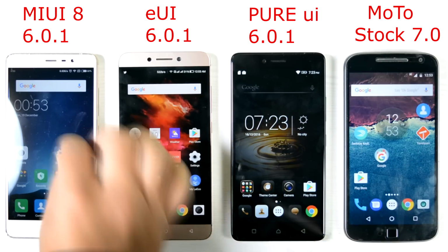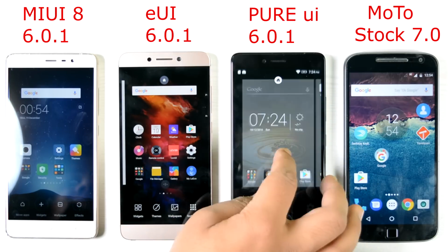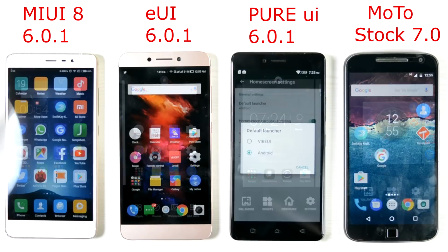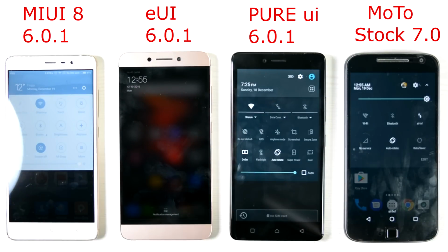All the others are on Android Marshmallow. And the UI on the four phones, all four are pretty stable, but the Motorola is one of the best because of the stock Android plus a couple of additional useful features. Then MIUI 8 with its additional dual apps and second space and all that stuff. Then comes the Lenovo with its decent UI, near stock Android now, but also has dual apps and the VR functionality and everything. Then comes the EUI, which hasn't had a lot of updates in the past, so it started off to be pretty good.